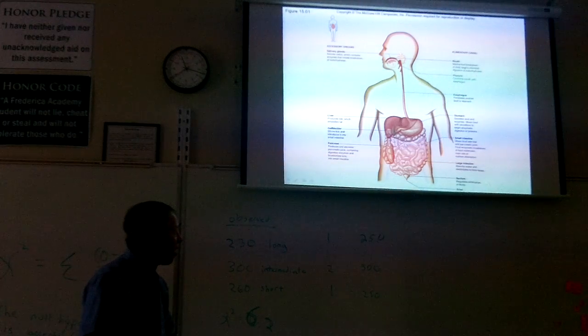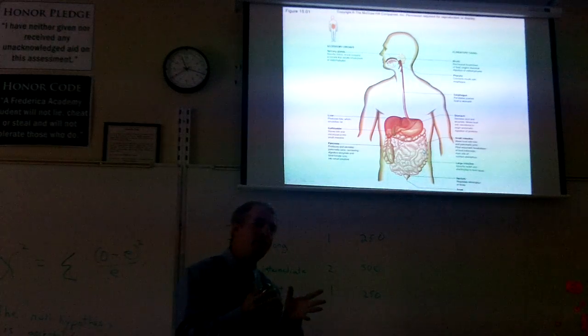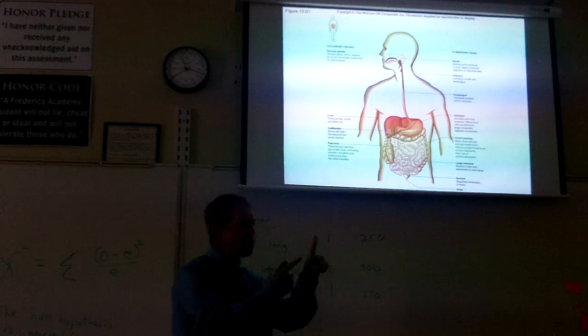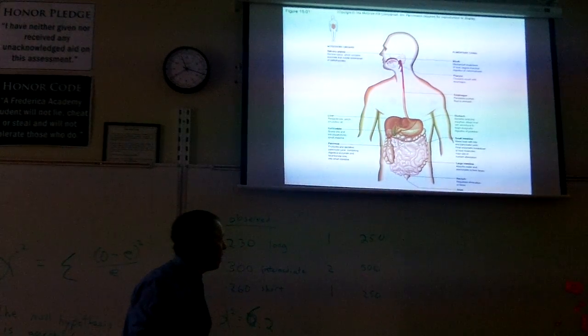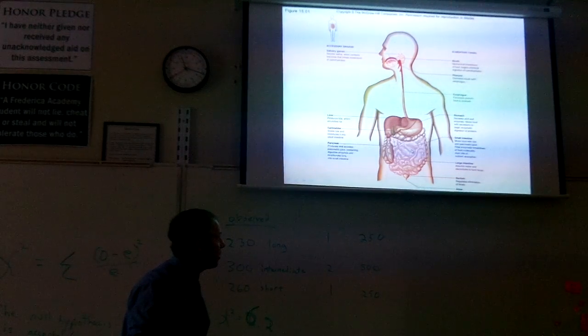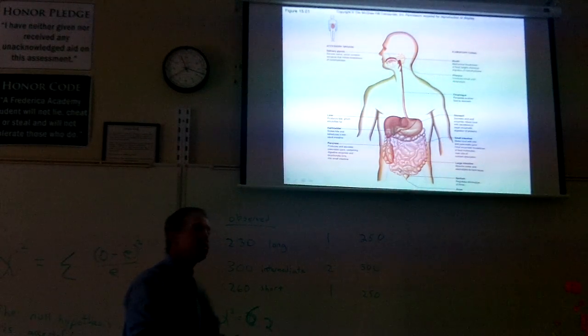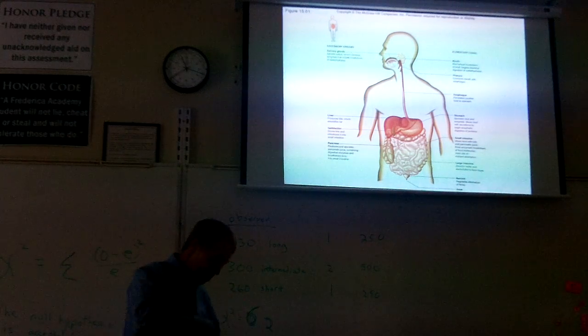The lining of the small intestine is lined with little hairs called villi that have blood vessels in them that absorb the food. And so the small intestine is there for absorption of the digested food. And it's real long. If you stretched it out, it'd be like 25 feet long. It'd be as long as this room. But it's all coiled up there.